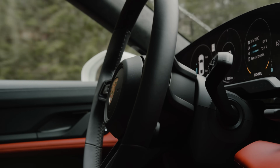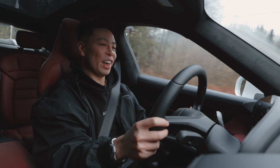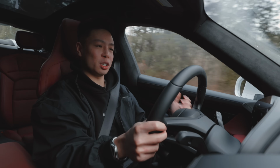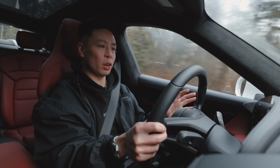You don't have the automated driving and features that people love to talk about on the Tesla. You're supposed to drive this thing, and it really does add to the fun experience. You get the effect of the electric car, but at the same time, the character that you expect out of a car like this.